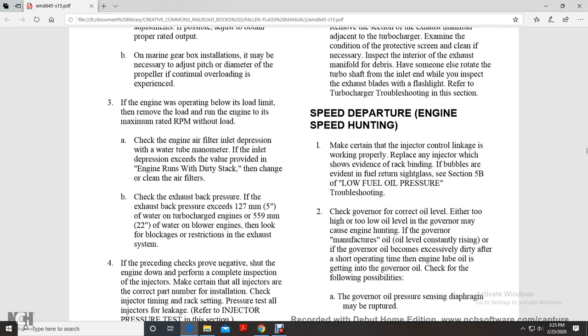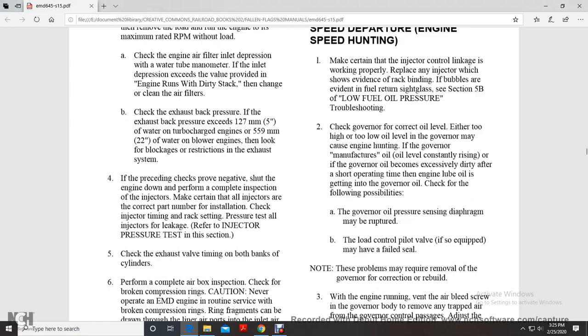Check the engine air filter inlet depression with a water tube manometer. If the inlet depression exceeds the value provided with the engine running with a dirty stack, then change to a clean air filter. Check the exhaust back pressure. If the exhaust back pressure exceeds 5 inches of water on a turbocharged engine, or 22 inches of water on a blower engine, look for blockage or restriction of the exhaust system.